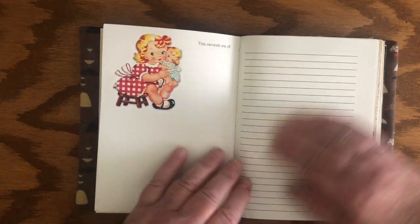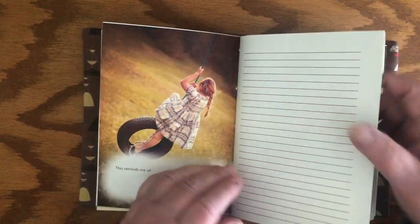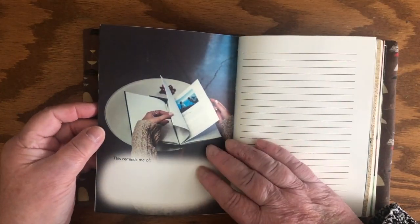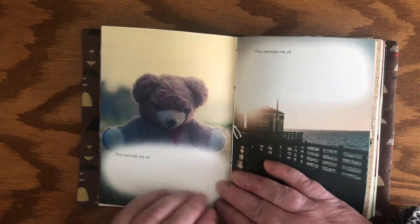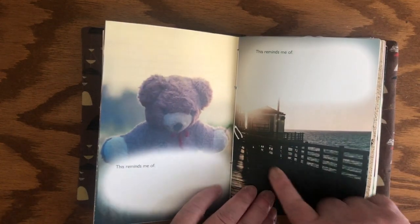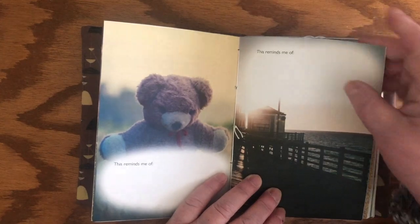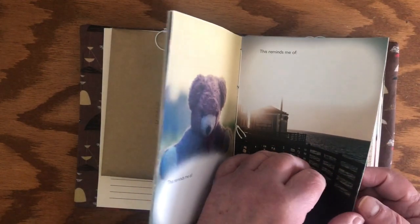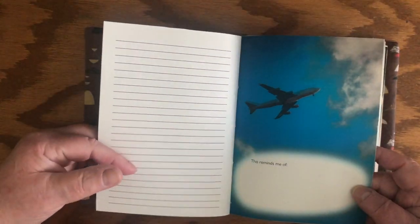A picture of a little girl and her doll, child with a swing, a tire swing, somebody flipping through a book. What else have we got here? Teddy bear. This reminds me of, and then a pier going out to sea. This reminds me of. It may not remind you of anything, but my hope is that if it does bring you back memories, you can write them down and you can go on and add them.